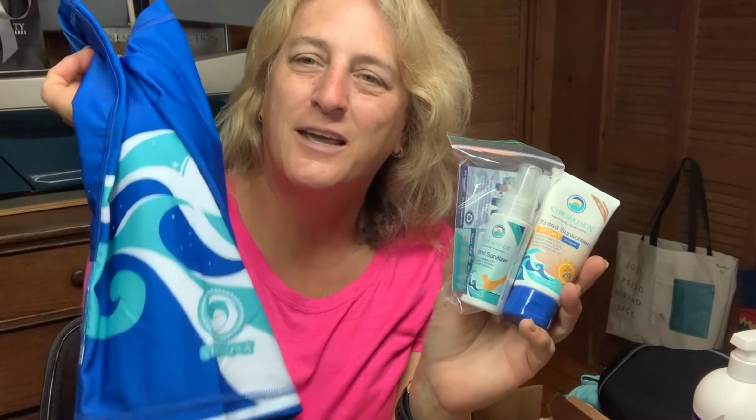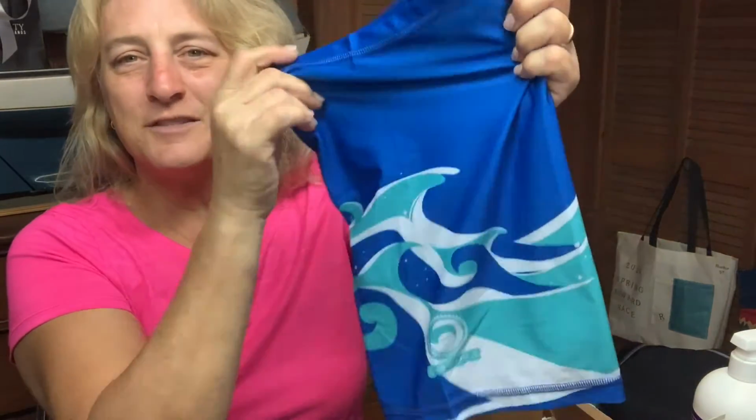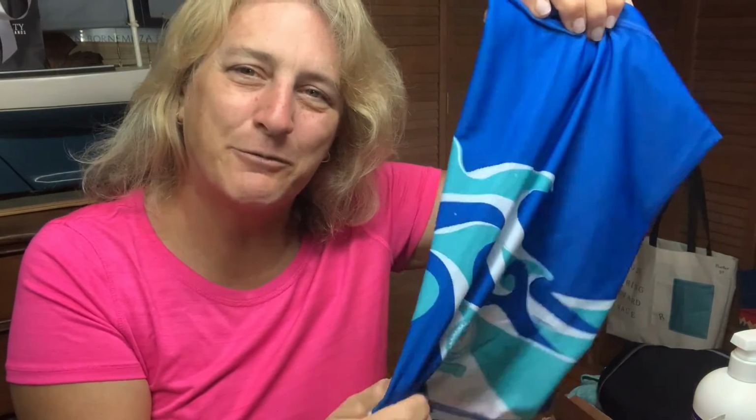Sunscreen, hand sanitizer, and the beautiful Waves neck gaiter. Oh, I absolutely love it. Love it. Thank you so much. Thank you, ladies. I really appreciate this.